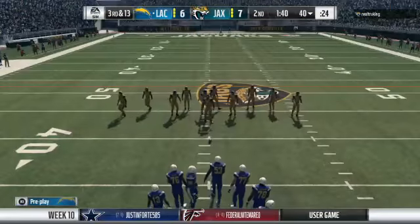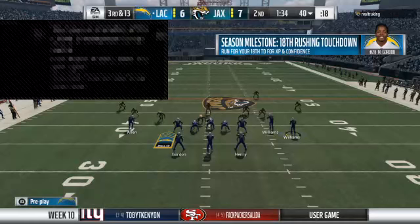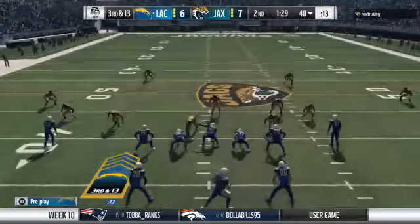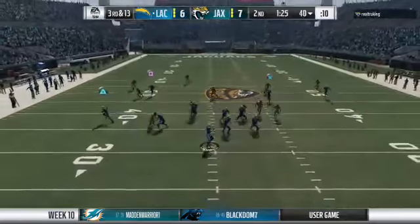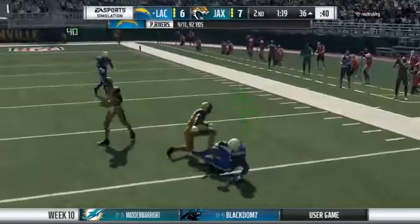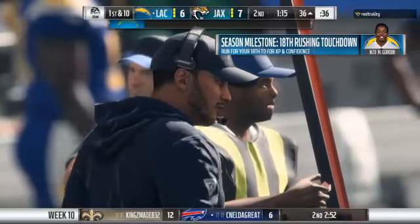So 1st and 2nd down went in the wrong direction. They'll try to do better here on 3rd and 13. Again, it's Rivers. Got a man. It's complete. Williams. And he's taken down, but not before he gets this into enemy territory across the 40.